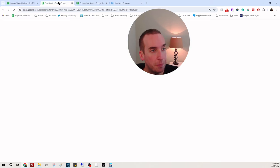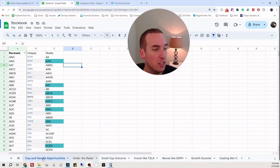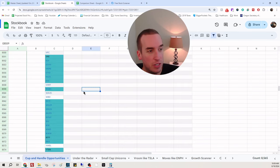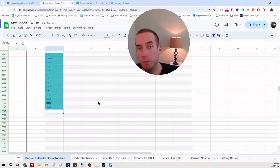So having a master workbook and then having a stock book. So this is essentially all of the different scanners I have. I have two different FinViz accounts. I have a free account and I have a premium account. I'm on my free account because that is where I have my legacy data. So you can see my cup and handle opportunity scanner. I've gone through 8,000 different stocks here. And what happens is if I have a stock that has already been scanned before, let's say it's Xwell, watch what happens. Boom. It's colored, so it means it's already been reviewed. I can move on.